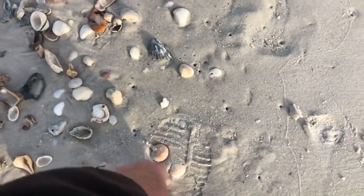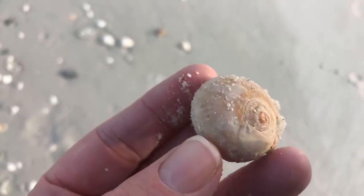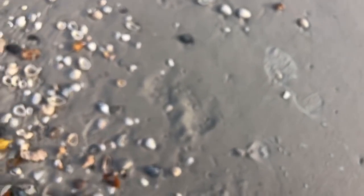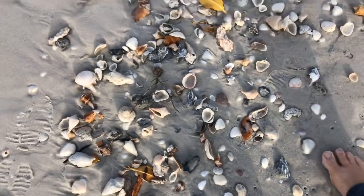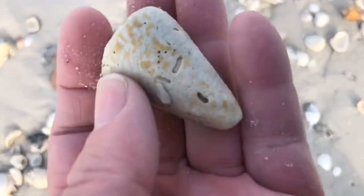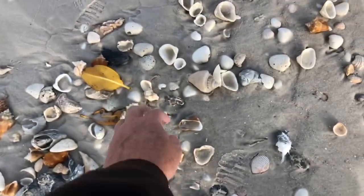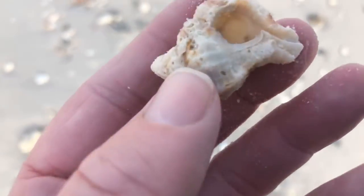There's a moon shell smushed down into the sand. Kind of beat up. So I stepped right on it, pushed it into the sand. Kinds of neat little things. There's an old worn out cone shell there. No colors left on it. Little color on it. Little piece. An old alphabet cone. Old apple murex there.